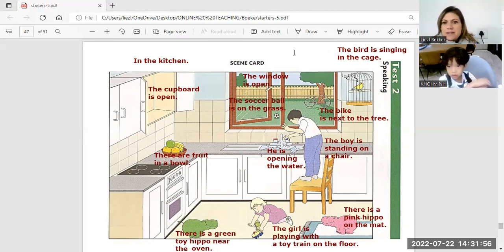Okay, where is the bird? The bird is singing in the cage. Where is the pink hippo? There is the pink hippo on the mat.